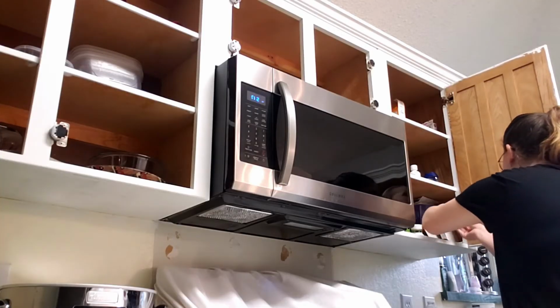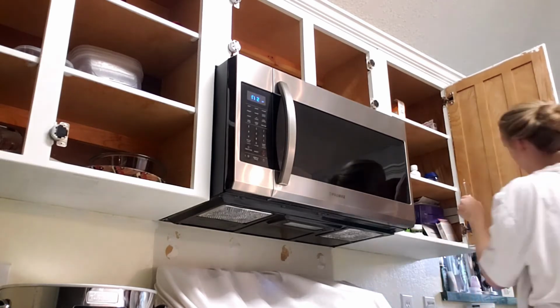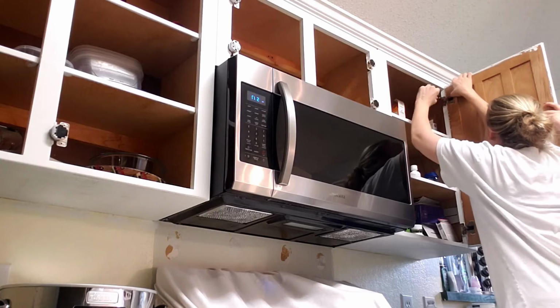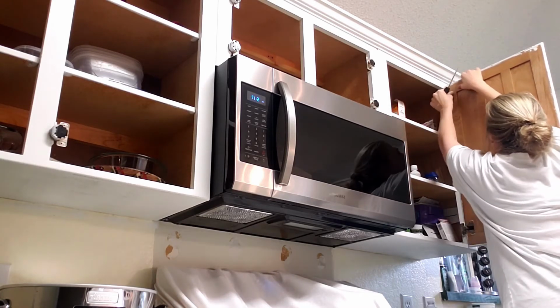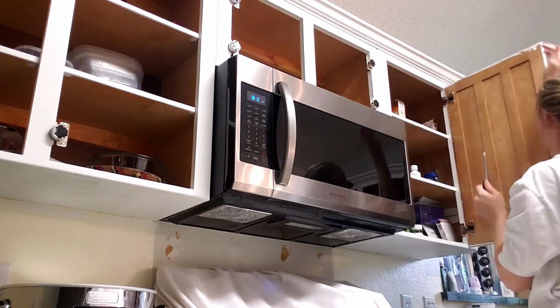The next day, once everything was fully dry, we put the cabinet doors back in place and began making our marks for the hardware that we needed to install. But first, I want to show y'all just how much of a difference a little bit of paint can make.